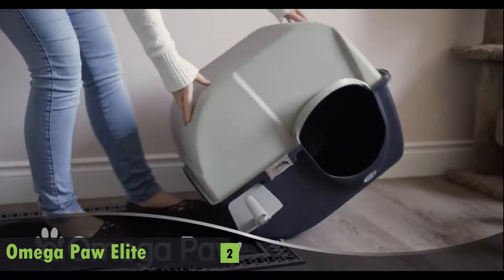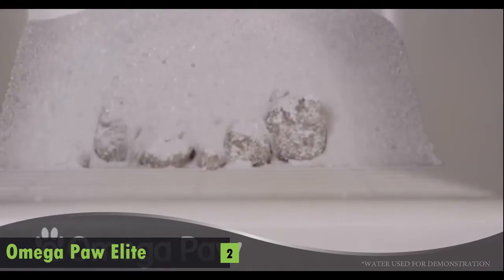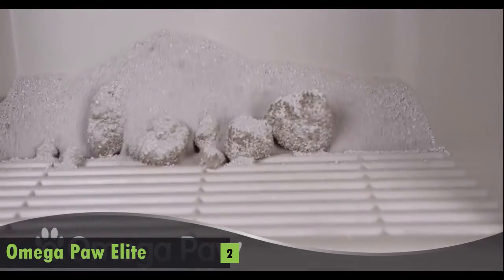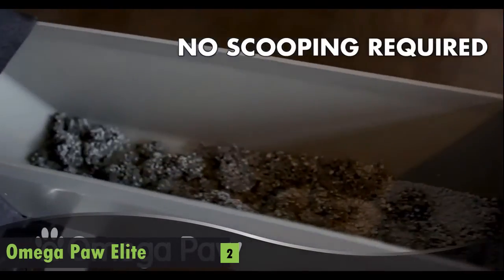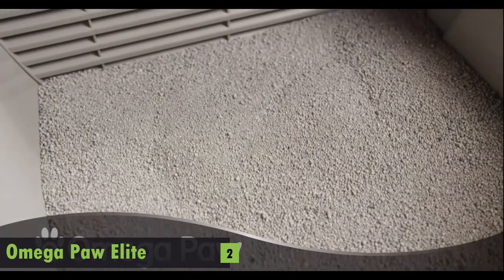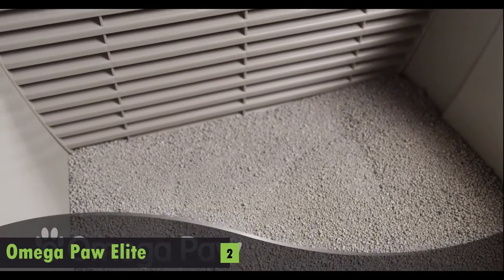When you roll the box onto its top, the waste is caught while the clean litter passes through the grill, getting rid of the bad stuff and keeping the good stuff. When you roll it back down, the waste goes into the pull-out tray while the clean litter covers the bottom. You'll see your litter box is level with cat litter, clean and ready to use again.